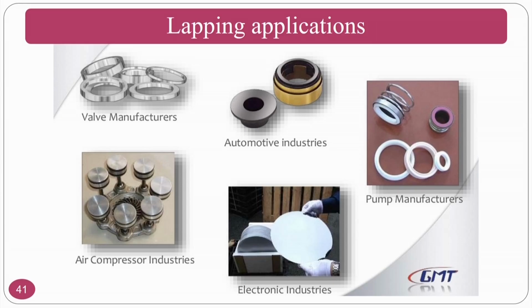Valve manufacturing is one of the applications, as are automotive industries, pump manufacturing, and electronic industries, where you can see the disc. These are normally developed by lapping. The advanced versions of lapping are called CMP, that is, chemomechanical planarization or chemomechanical polishing. So, people will use that also.